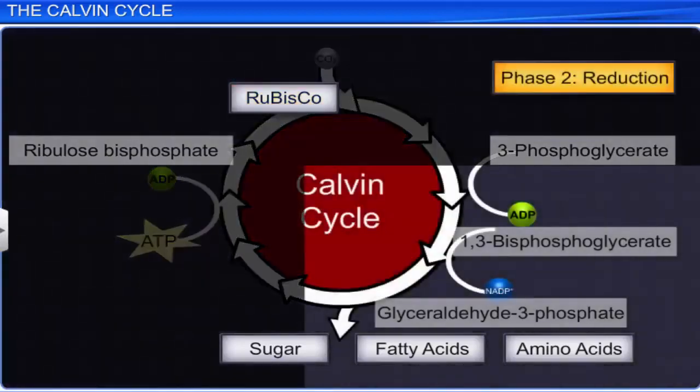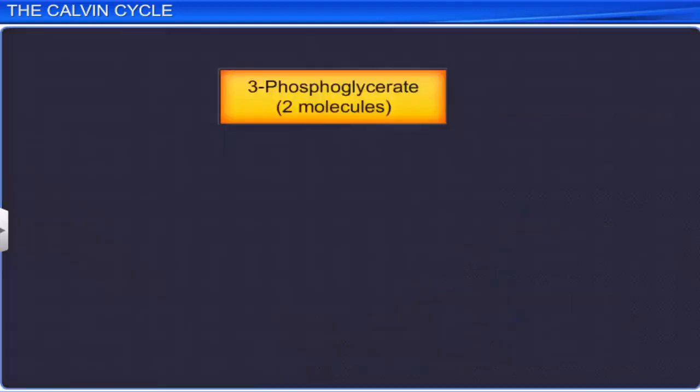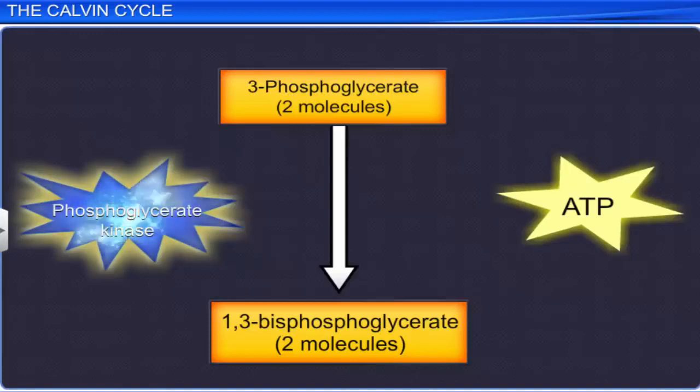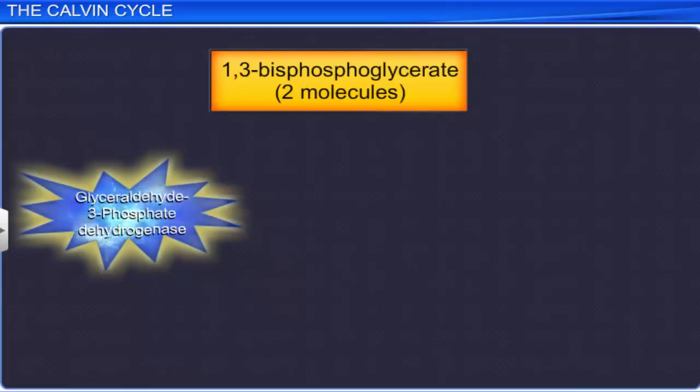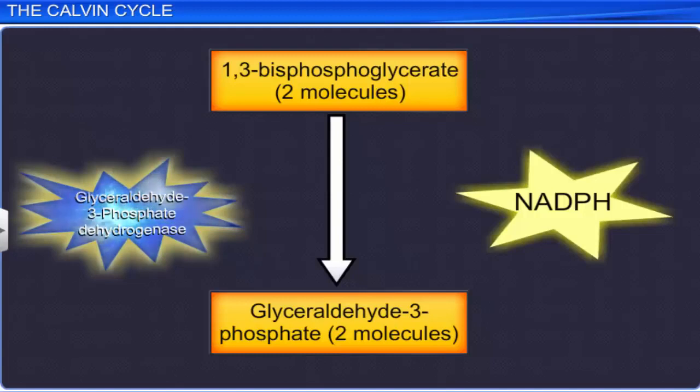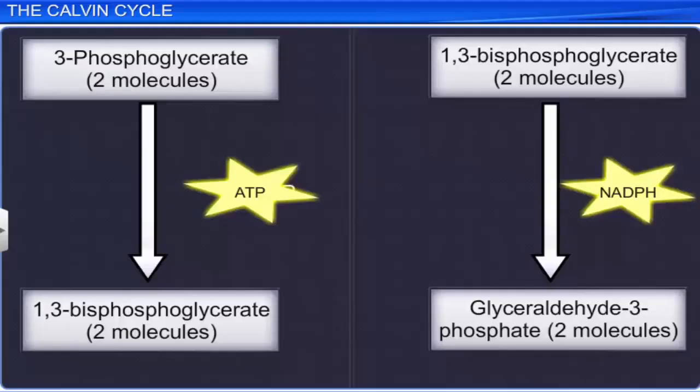In the reduction stage, a series of reactions leads to the formation of triose phosphates, which act as precursors to glucose and other sugars. At first, 2 molecules of 3-phosphoglycerate are phosphorylated to 2 molecules of 1,3-bisphosphoglycerate by utilizing 2 molecules of ATP in the presence of the enzyme phosphoglycerate kinase. Second, the enzyme glyceraldehyde 3-phosphate dehydrogenase reduces 2 molecules of 1,3-bisphosphoglycerate to 2 molecules of glyceraldehyde 3-phosphate. 2 molecules of NADPH are used in this reaction. Thus, to fix 1 molecule of carbon dioxide to 2 molecules of glyceraldehyde 3-phosphate, 2 ATP and 2 NADPH are utilized.